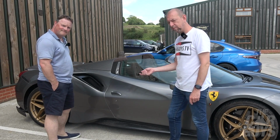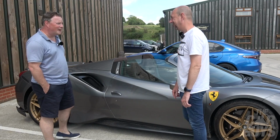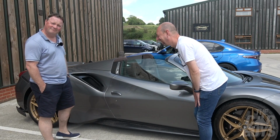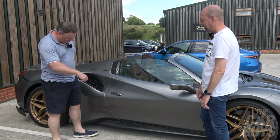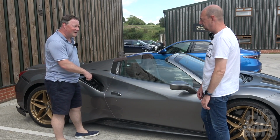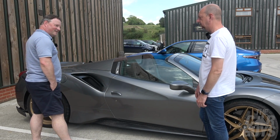So, just one other little. What's that then? Winky hole? I mean, come on. I assume it's if you need to put your key in manually to open the door if there's a problem. But there must be 100 other places they could have hidden that.